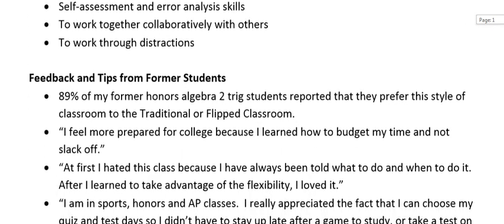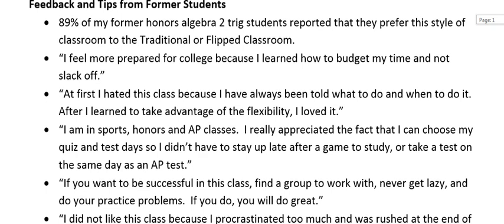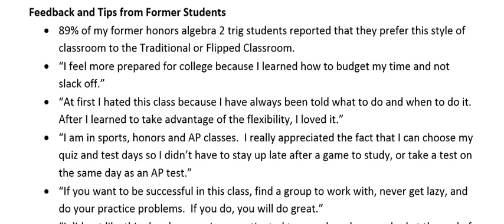So the reason I said many students really prefer this style is because every year at the end of the semester, I provide students with the opportunity to give me feedback on the class. How much did they like it? What did they like about it? What did they not like about it?